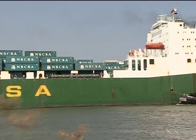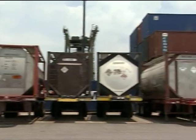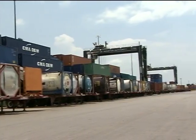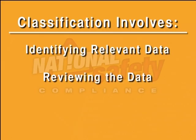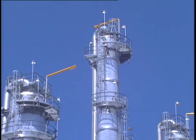The HCS establishes uniform requirements to make sure the hazards of all chemicals imported, produced, or used in U.S. workplaces are classified. Classification involves identifying relevant data regarding the hazards of a chemical, reviewing the data to ascertain the hazards, both health and physical, associated with the chemical, and determining if the chemical will be classified as hazardous and the degree of hazard where appropriate.